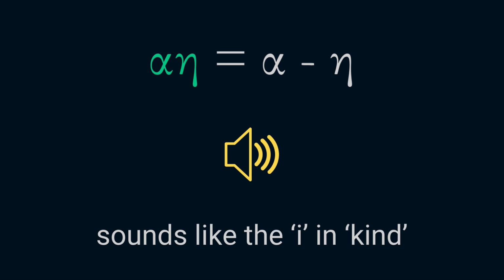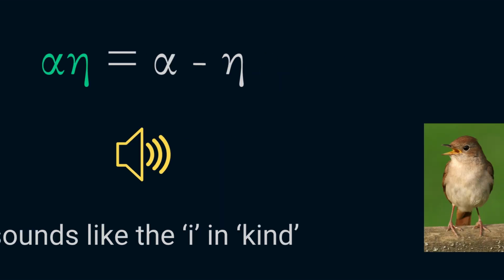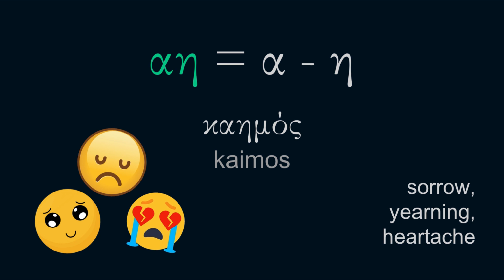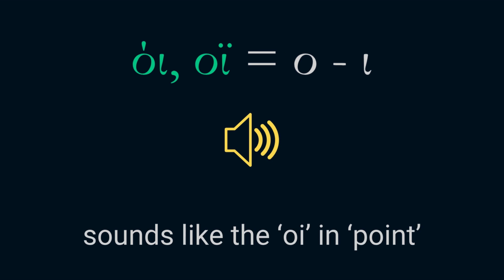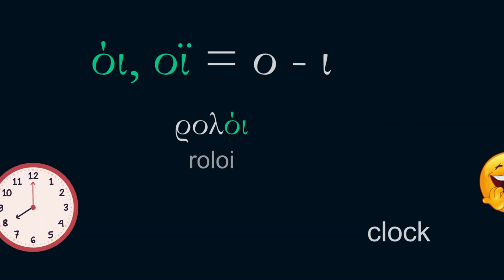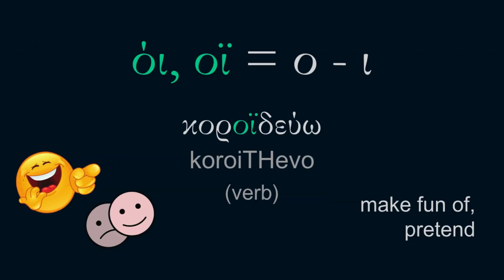In the combination alpha eta, the vowels are always pronounced separately, and it sounds like I. Αηδόνη. Καημός. Ρολόι. Κοροϊδεύω.